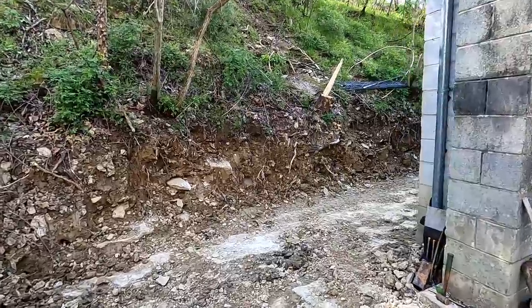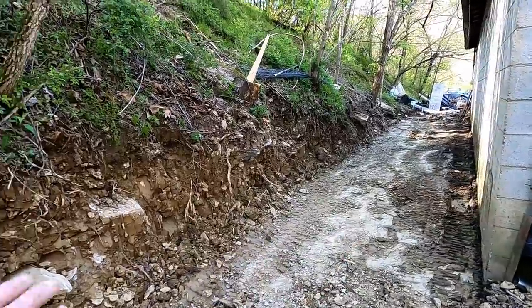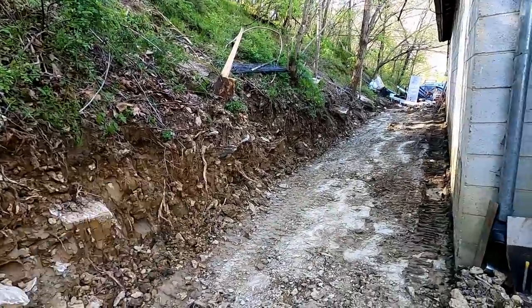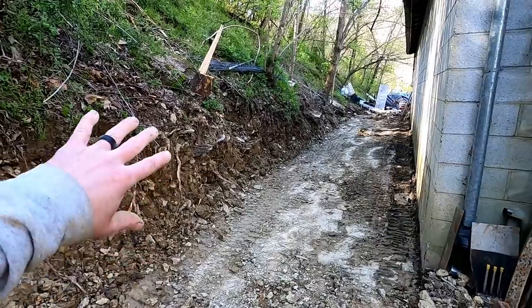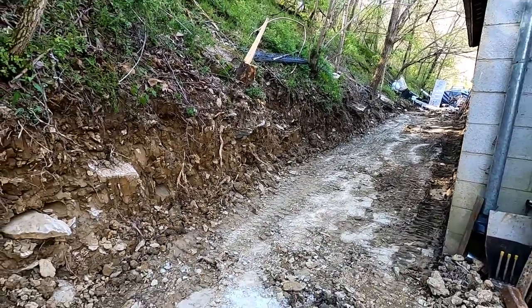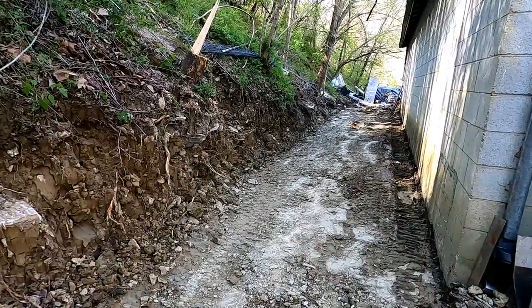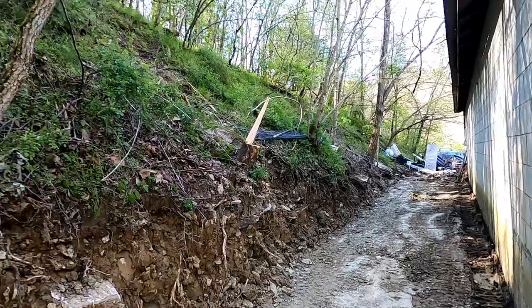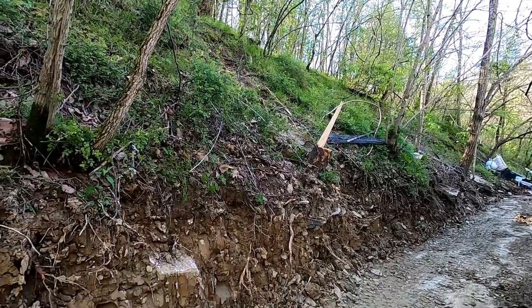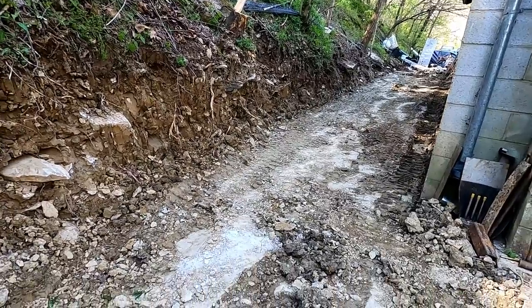Well, we've made some really good progress on the access back through here. Lots of excavation. We pulled out a lot of dirt. This is going to be an ongoing issue, obviously. It's going to slough off and get down here, but that's not that big a deal. That's something I'll have to maintain. I considered a retaining wall here, but nothing's going to hold back this hillside. It would just push over whatever I put there. So ongoing maintenance will be required to keep it clean down here.